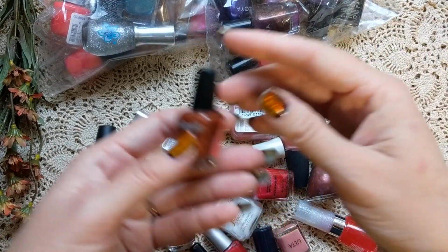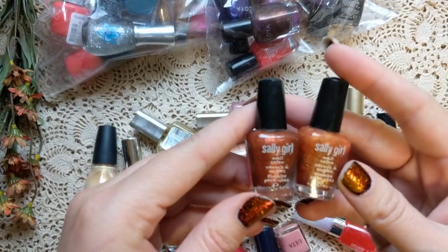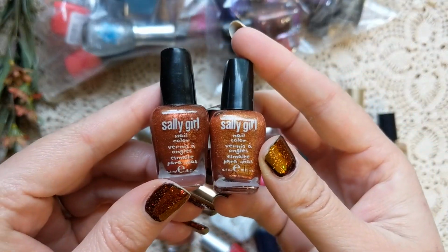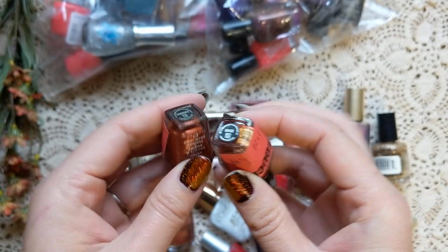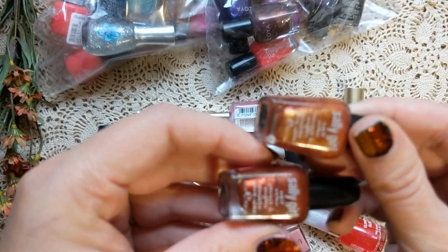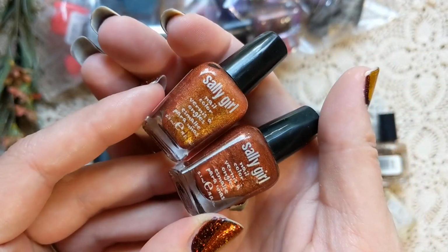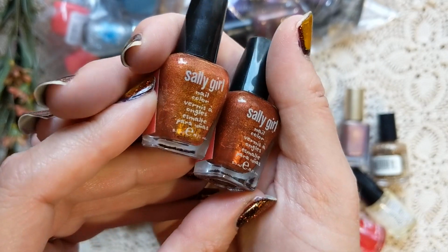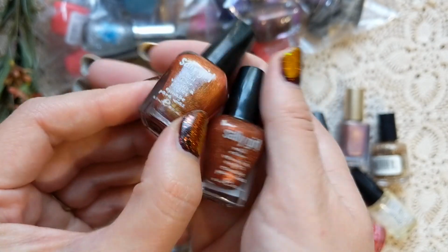Okay, so we'll just start out with a couple of the tiny ones. It looks like I got a couple of Sally Girl oranges. These are little mini bottles, and let's see, are they the same? No, they are different. So we've got Charged and Spice. And I think I will actually be keeping these because, of course, I love oranges, and this is definitely the season that I will be wearing a lot of my oranges, so we'll hold on to these.